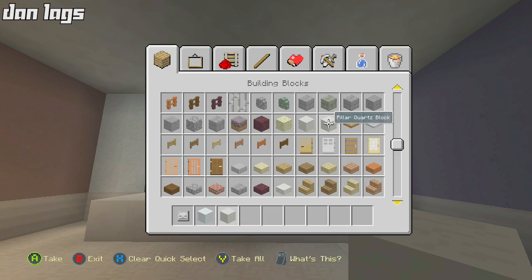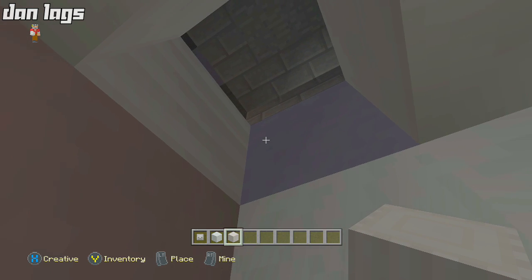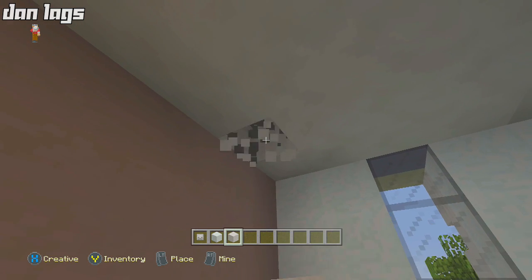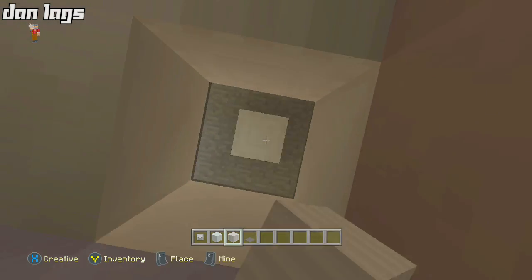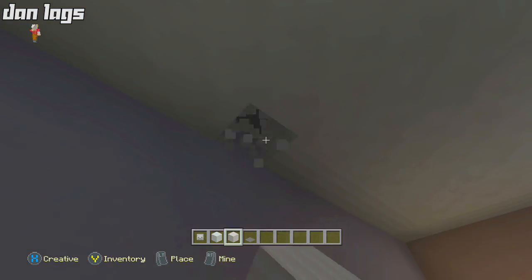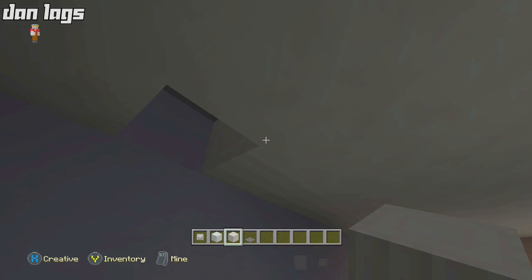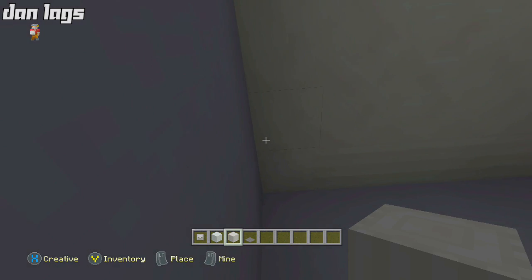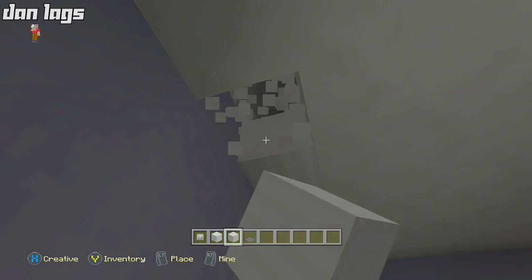As far as the ceiling in this room is concerned, I think I have an idea for it, so I'm just gonna give this a try. Let me take this down right there. I'm not gonna go all out like I did because it's a bathroom and bathrooms are a little bit different. So I'm not gonna go crazy like I did for the ceiling in the master bedroom. I'm just gonna do a perimeter of pillared quartz, and then I think I'm going to add some stairs around that. So we'll give this a try, see how this looks.